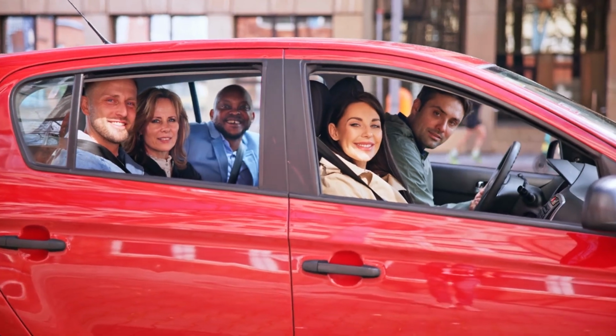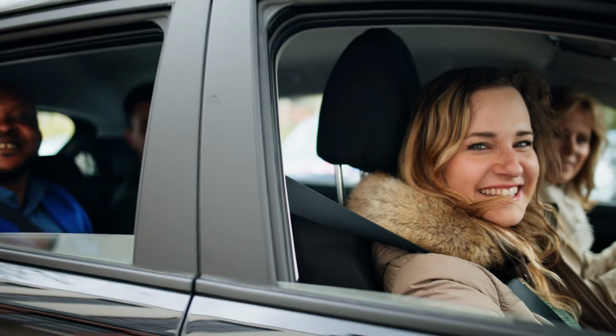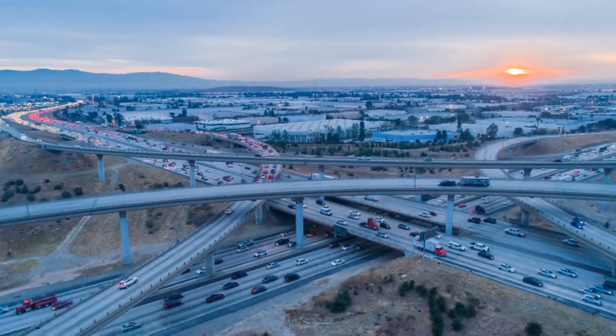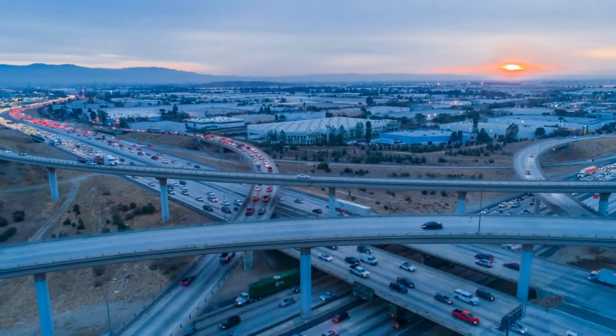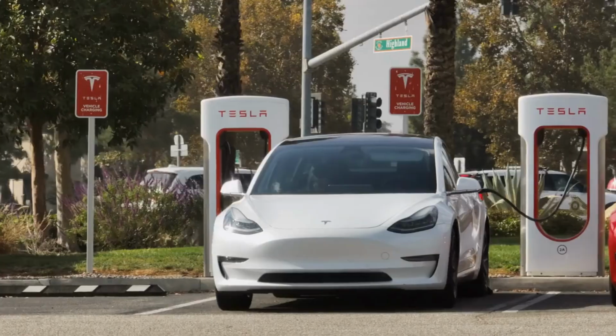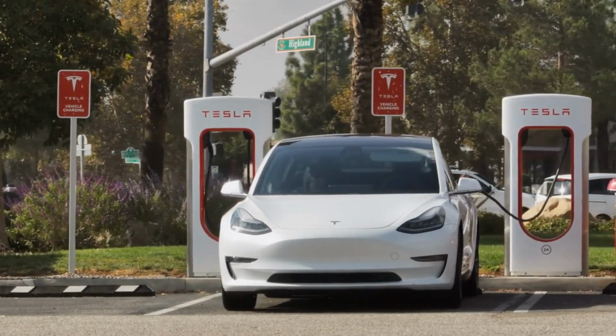If walking, biking, or public transit aren't options for you, consider carpooling. Carpooling can reduce traffic congestion and save money on gas. Studies show that carpooling reduces the number of vehicles on the road, which in turn reduces overall emissions. These alternatives not only save you money, but also reduce your impact on the environment. The more we use our feet and bikes, the less we rely on fossil fuels.